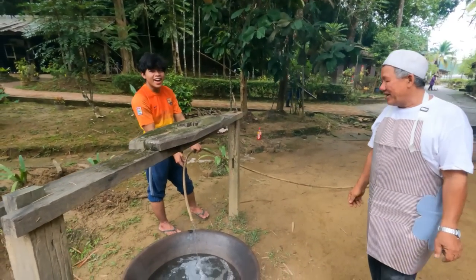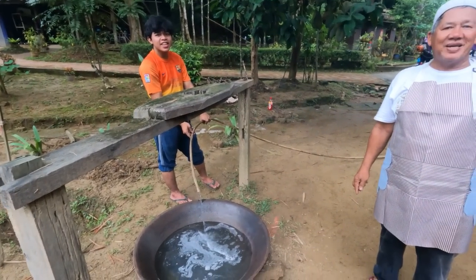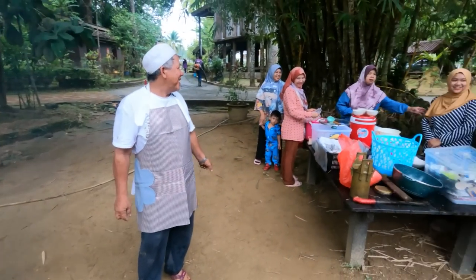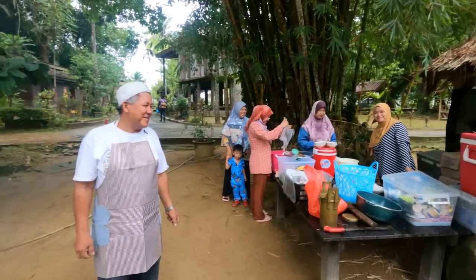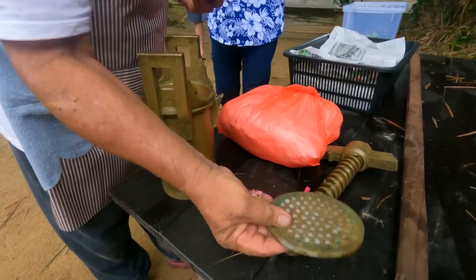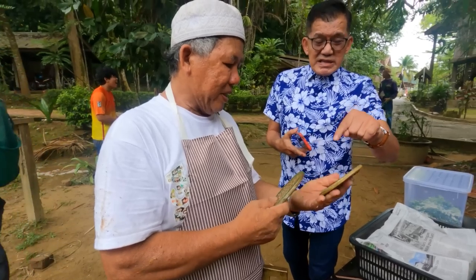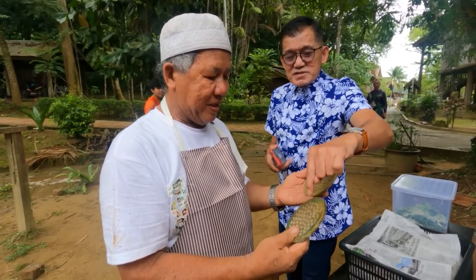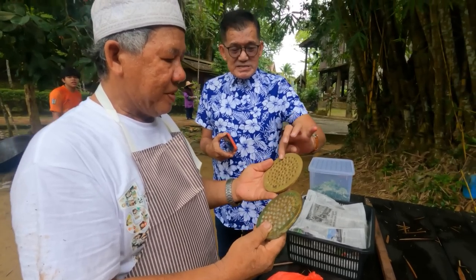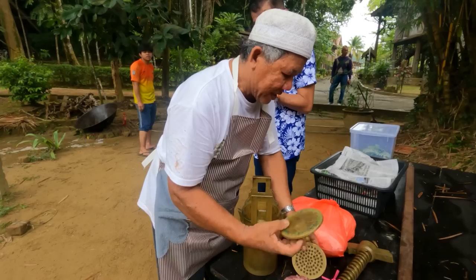Everything is getting ready. This is for the noodles, right? Yes, for noodles. Hello, ladies. This one has the small holes, this one has the big holes. This is for the big one. This is for the small one. They mix it together. If they love to have the big one, they put it inside here for the big laksa. This is the pressure.